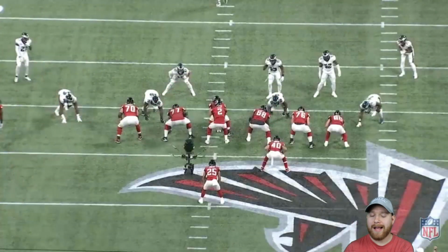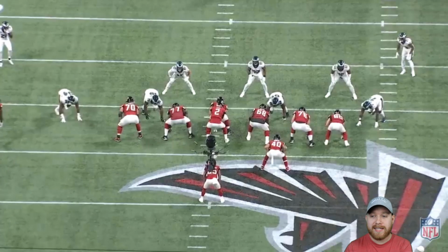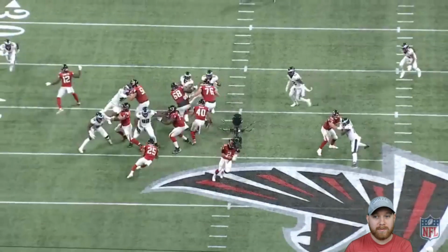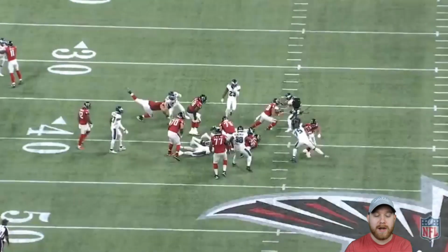So don't worry, I'm in the minority. I am one of very few people that believe Ito Smith should be gaining more touches. Plays like this show me glimpses of what could potentially be Ito Smith further down the road. Here you have Ito Smith getting a 2-yard gain. Smith is going to run to the inside, over to the left, and then he's going to cut back to the right-hand side and shift his way for a first down.